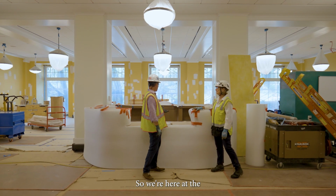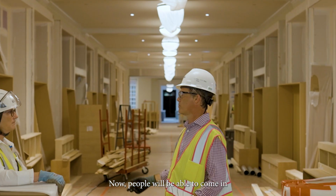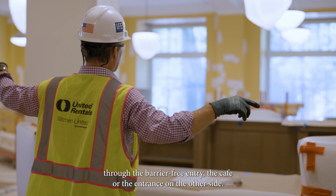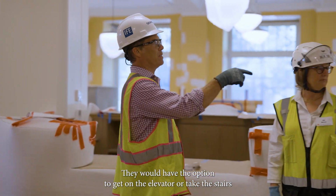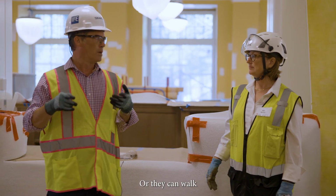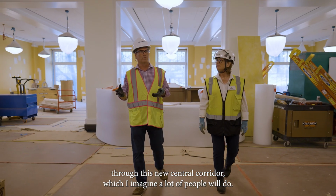So we're here at the second floor, which serves as an information desk. Now people will be able to come in through the barrier-free entry, the cafe, or the entrance on the other side. They would have the option to get on the elevator or take the stairs and go up into the building, or they can walk through this new central corridor, which I imagine a lot of people will do.